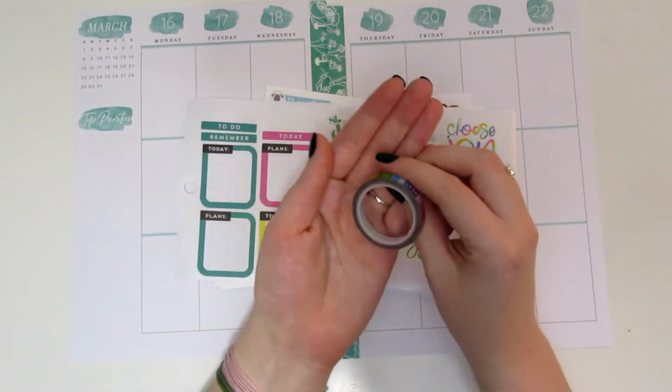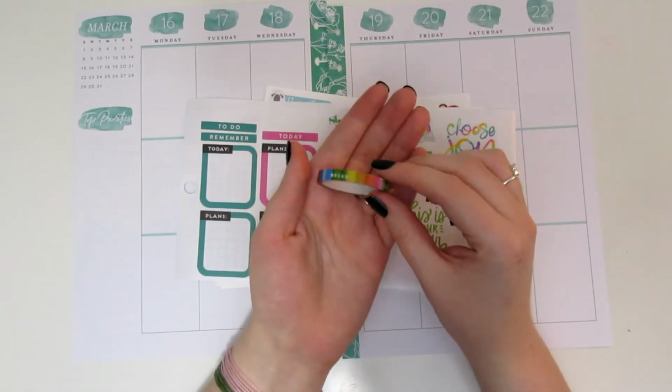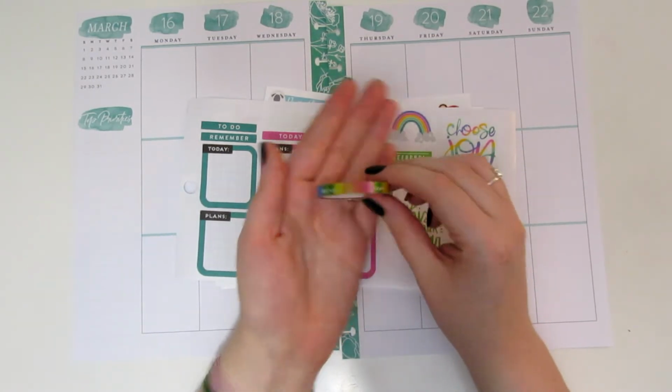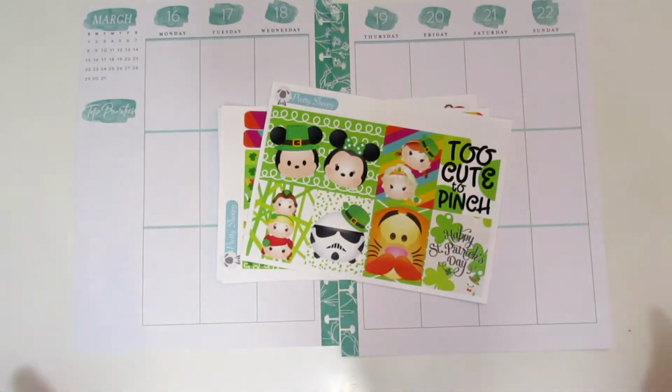And then this is the washi that I may or may not pull in. I haven't decided yet, but this one is from the Happy Planner, and it's this little thin rainbow washi, and I thought it would go really cute with this kit. So without further ado, let's get to planning.